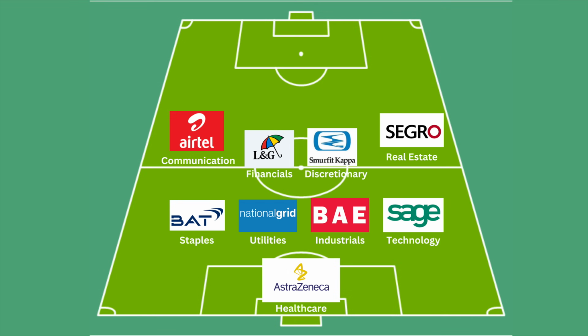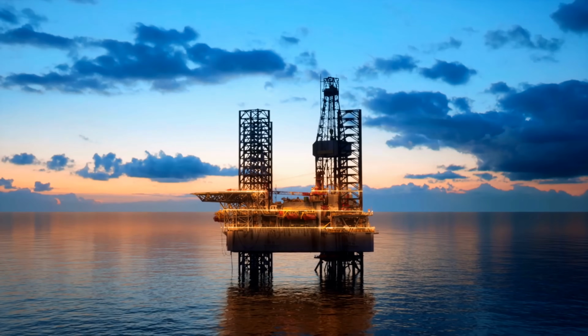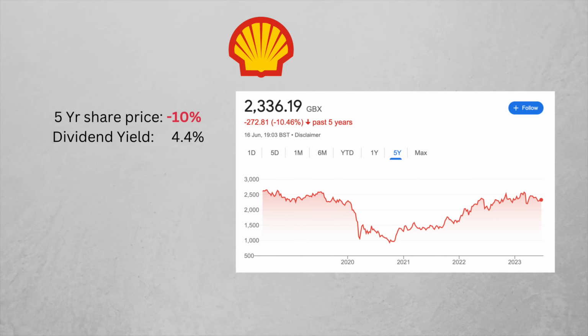Up front, we have a real dynamic duo. Firstly, representing the energy sector is Shell. Shell has operations in almost 100 countries and produces around 3.7 million barrels of oil a day. The share price is down 10% over the last 5 years, but the dividend is a reasonable 4.4%, spread over 4 payments a year.